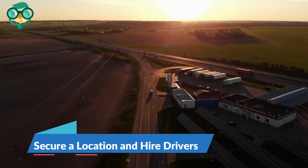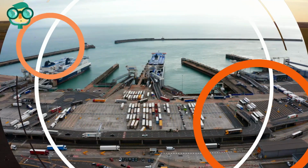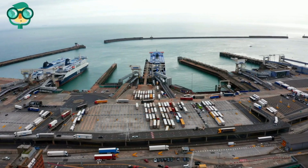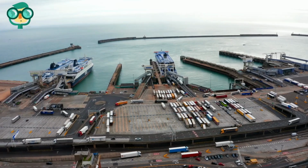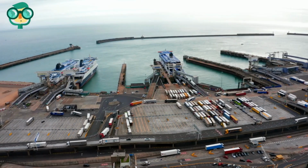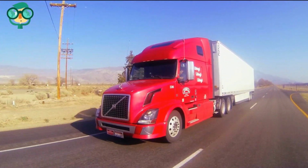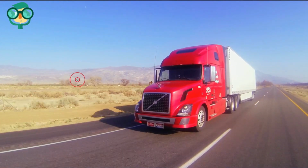Step 6. Secure a location and hire drivers if needed. You are going to need a place to store your box truck when it's not in use. You will want to find a location that doesn't charge you an arm and a leg, but one that isn't too far from your target neighborhoods. If you are not going to be driving or want to position your business for growth as soon as possible, you will want to hire qualified drivers.